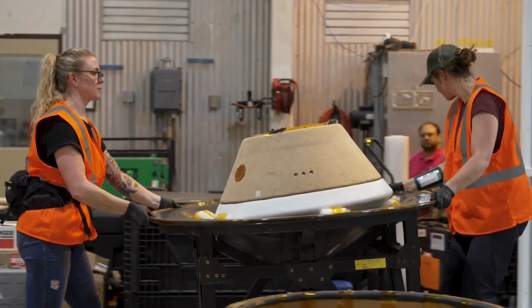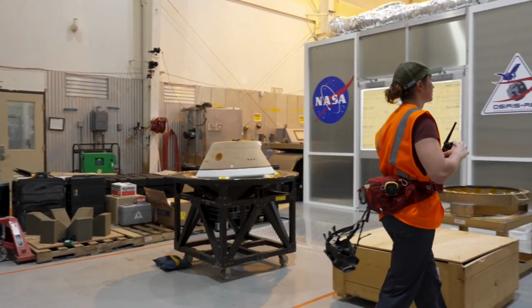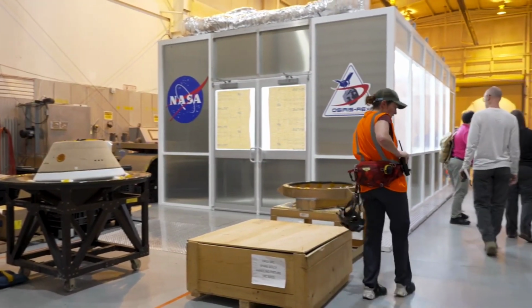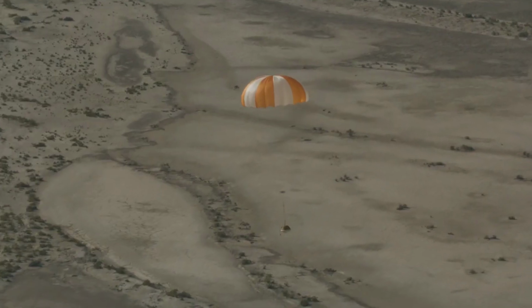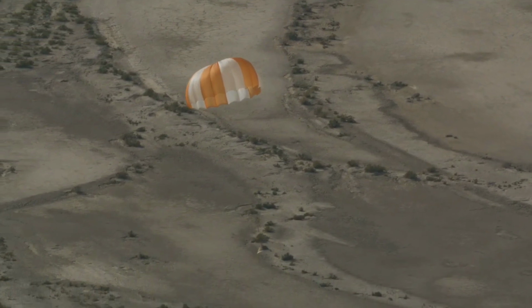I've been waiting since 2004 for an asteroid sample return mission. It's been the majority of my career getting ready for sample return. In some ways, a blink of an eye since launch happened. In other ways, it's been a very long time waiting for this precious sample to come back. It's going to be an emotional, joyous, gut-wrenching event all at the same time.